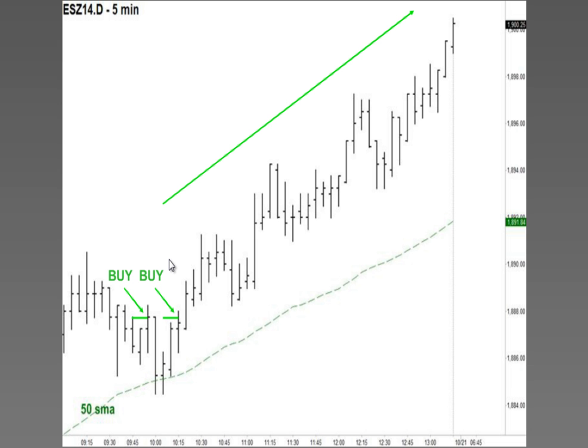Remember, you still need structure. You need exit and stop rules, but you just see how simple it is to trade when you're in sync with the market and you're listening to the market telling you when to get in.